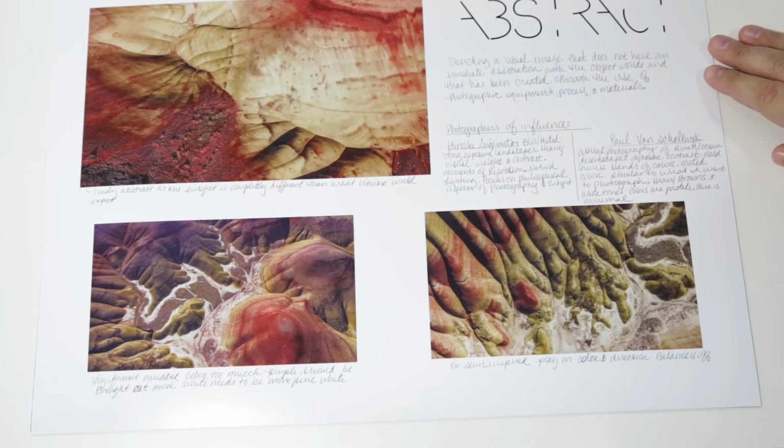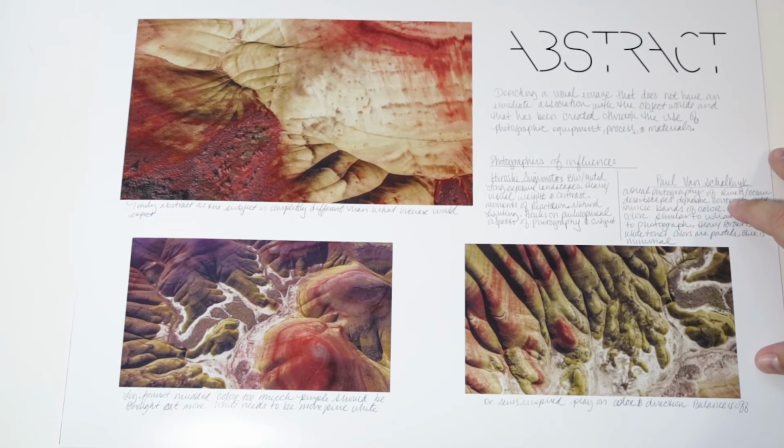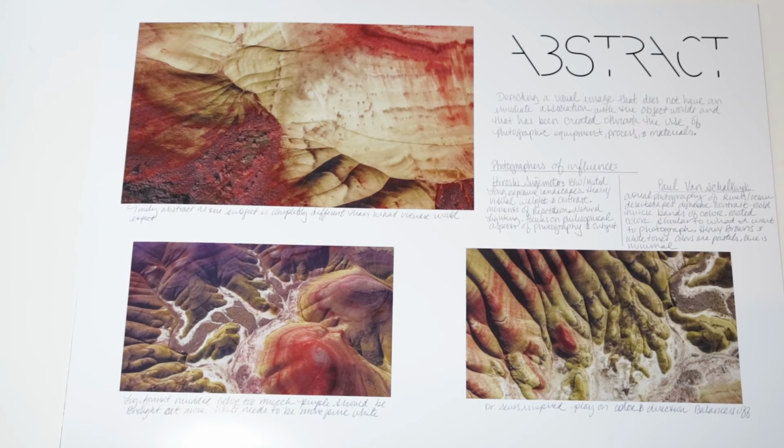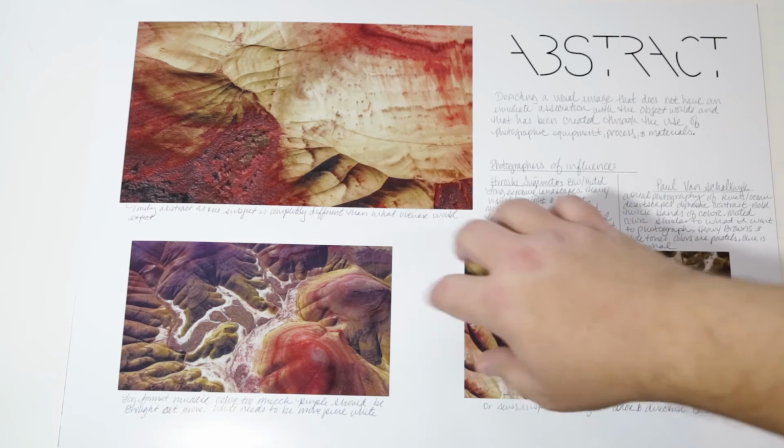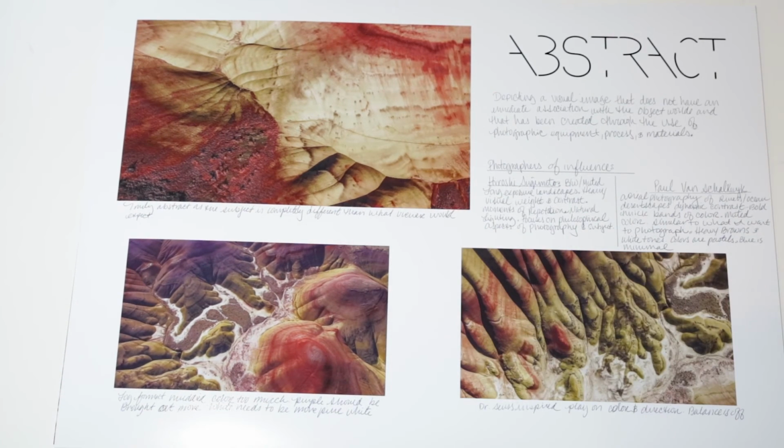Next, I really enjoy abstract photography, and this year I made a real push to try and develop a style and an understanding of abstract photography. My favorite thing to do is to shoot aerial photography that is abstract. So these are all landscapes here in Oregon. And I really wanted to spend a lot of time learning to understand abstract style more.